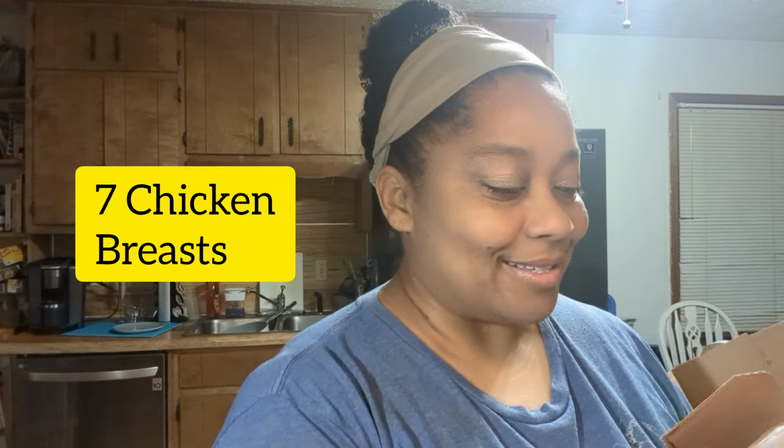So this is what it looks like on the inside. And this is neat, they're individually packaged, so let's count them. We got 1, 2, 3, 4, 5, 6, 7. Okay, it's not that bad. So we've got 7 chicken breasts. I was hoping for 8, guys, but that's okay.